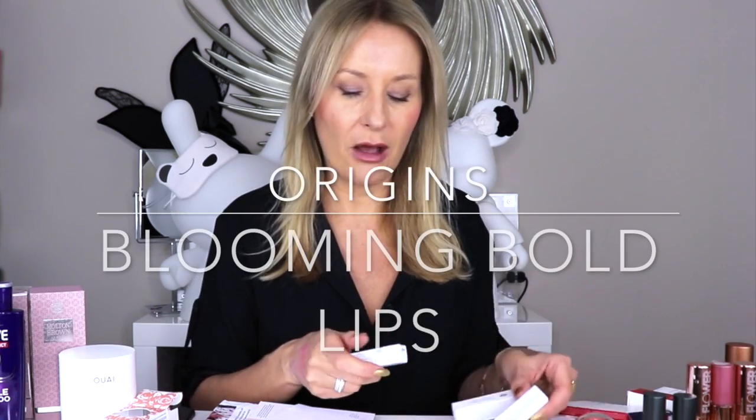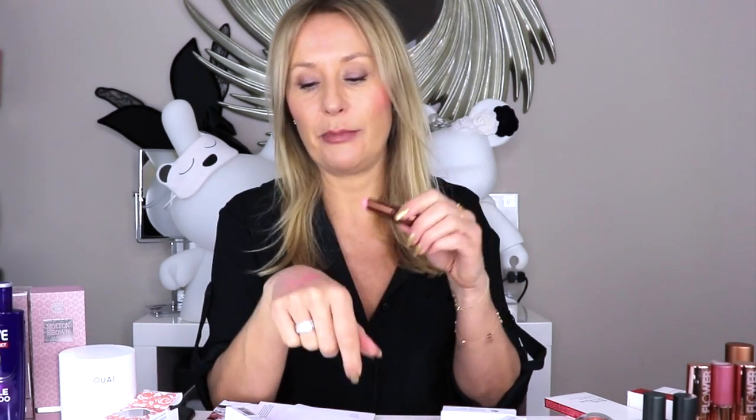And then they've got Blooming Bold, which I really like. The Blooming Bolds are the tinted lip balms. Now, bearing in mind Origins is primarily a skincare range, so when it goes into makeup, it always has a slight skincare edge to it, and these are really lovely. They are essentially tinted lip balms, and they are really gently tinted, so they're perfect for people like me who like low maintenance lips. Really, really lovely, beautiful packaging, beautiful formulations. Well done, Origins.